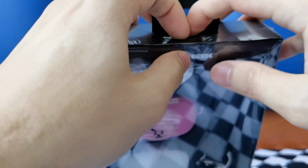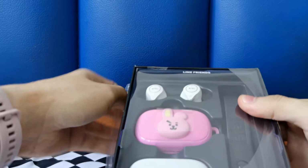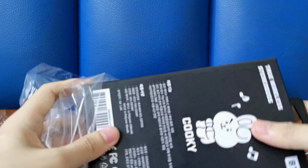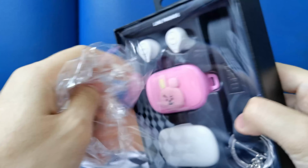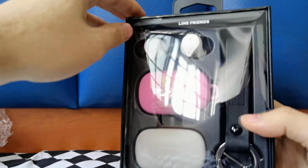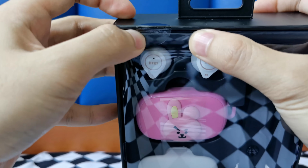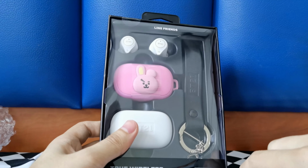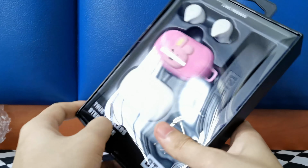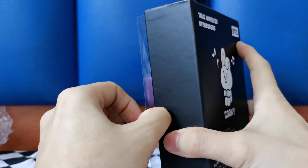Anyway, let's open this thing. I think I don't need a knife anymore. Okay, let's open it. Oh, this is really cute, man. I hope I can get all of them. I'll definitely buy again. Doesn't matter what the sound quality is like, but the box itself is already too damn cute. Okay, that's all. So I can just open this up.